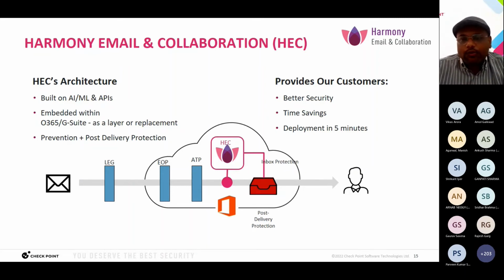Now, what we are providing with the Avanan solution, or Checkpoint's email and collaboration solution, is a complete integration with O365 or G Suite as an API based model. So we have built-in AI and machine learning which is consumed by the Microsoft Cloud O365 or G Suite as an API, and we don't ask you to replace your Microsoft protection, but we act as an additional layer of security. Whatever level of Microsoft protection you have bought, be it E1, E3 or E5, we reside on top of it and provide you the additional layer of security.